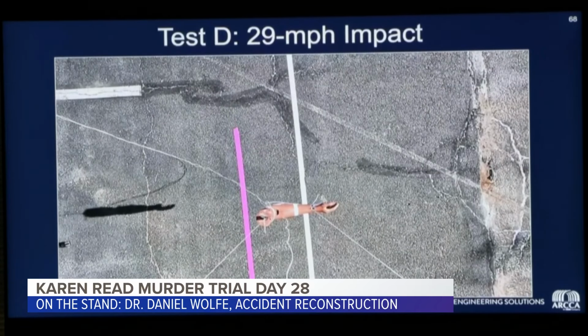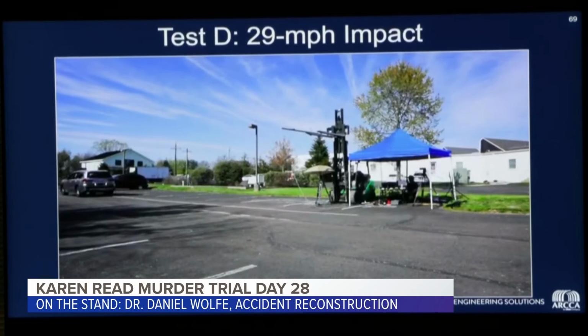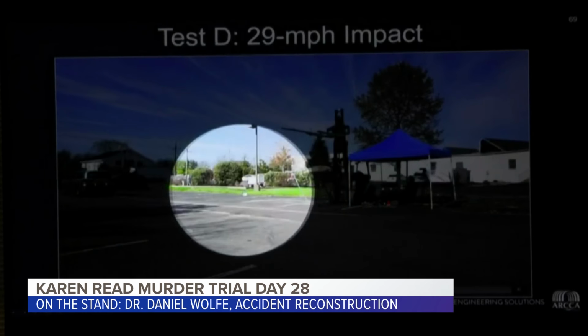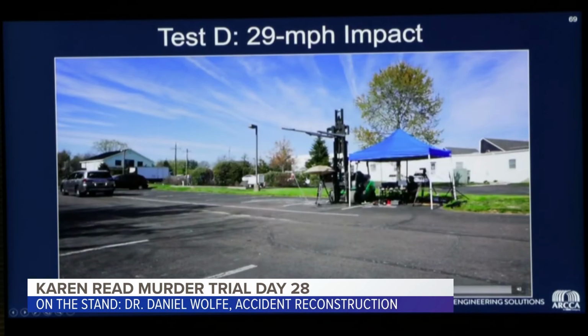Okay. Next slide, please. What are we looking at in this video? So this is going to be a slow motion video. You'll see the Lexus accelerate in reverse, making contact with the arm. And again, this is the 29 mile per hour impact test. Okay.